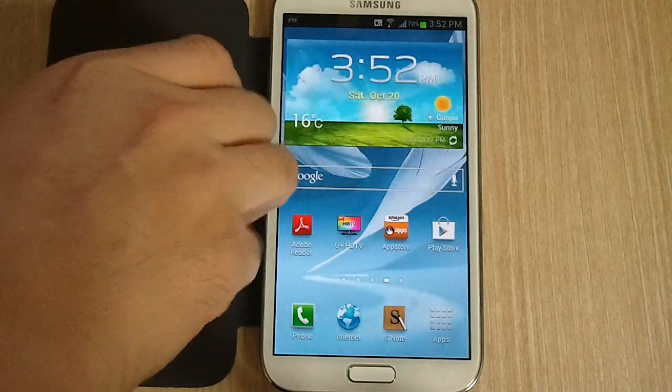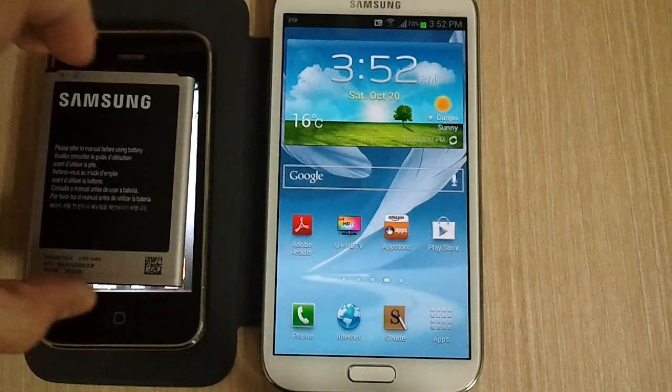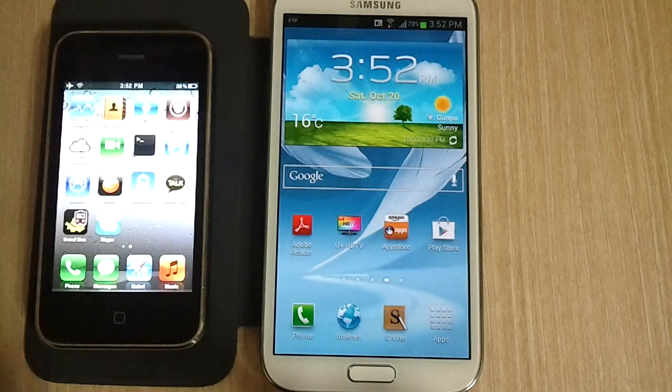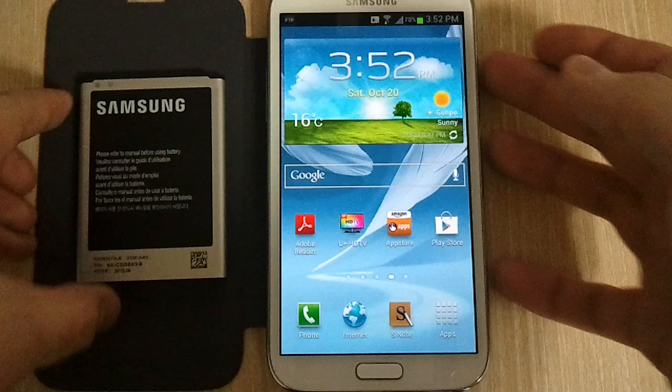Just for perspective, I just want to show you something amusing. This is the old iPhone 3G. So how big is the battery? About that big. Okay, it completely covers up the iPhone 3G screen. And yeah, once again, it's a 3100 milliamp hour battery.